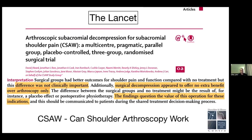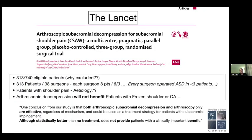But again, if you read the interpretation in the conclusion of the abstract, it says that surgical groups had better outcomes for shoulder pain and function compared with non-treatment, but this difference was not clinically important. And more than that, surgical decompression appeared to offer no extra benefit over arthroscopy only. And these findings question the value of this operation for these indications. However, there are some concerns.